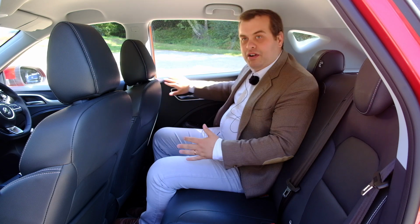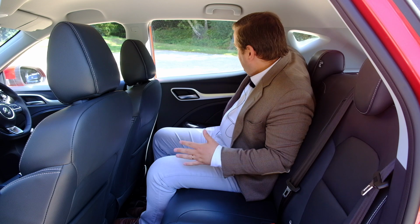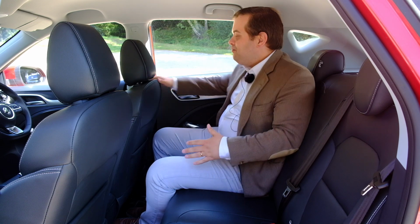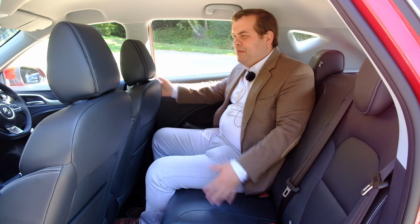The materials in here aren't too bad. There are hard plastics on the top, but that's quite common in this sort of car. We've got the Artico leather here on the doors. The switches feel quite nice. The leather, as I said, is not actually real in this car. It is Artico or faux, but it's nice and comfortable.